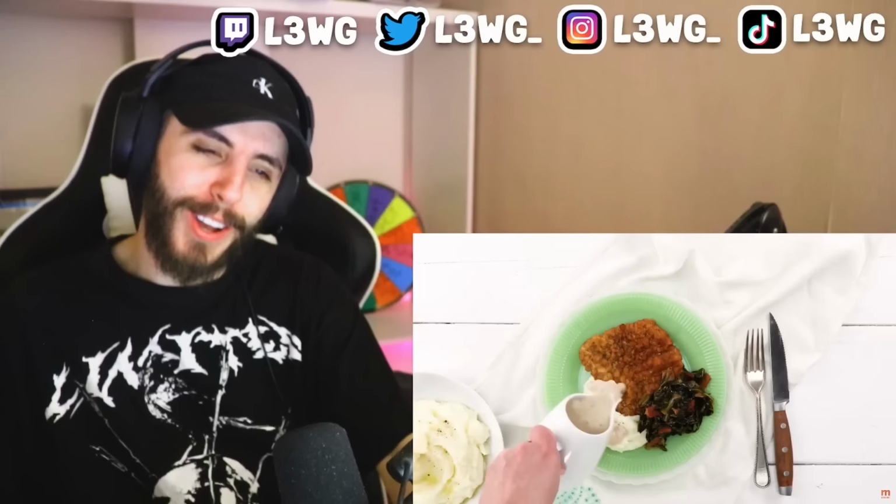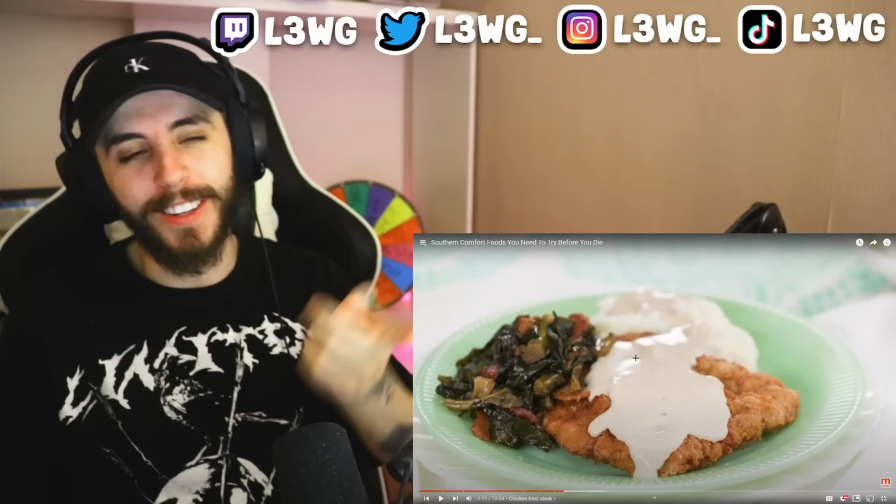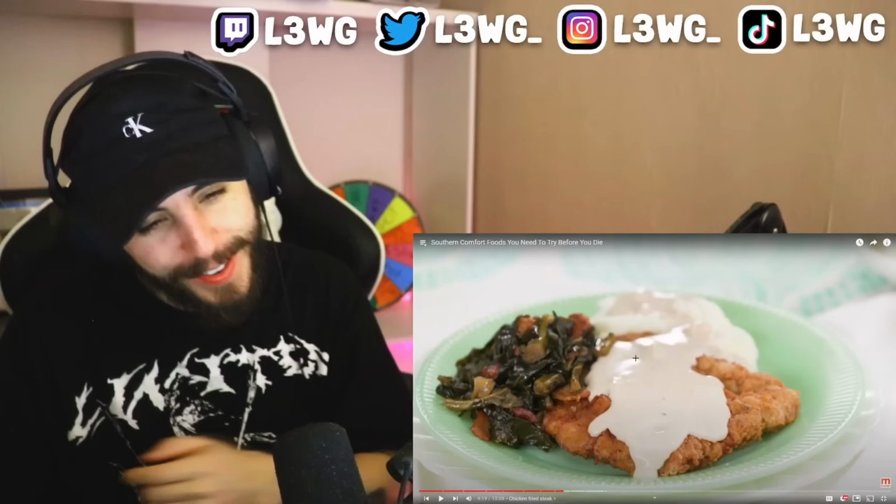That is good. And this is the white gravy that I was on about before. This is the gravy that I've seen. The white gravy that we've seen before, that was looking very meaty. This looks good, man. Even the veg. I don't even know what veg this is. It just looks good.